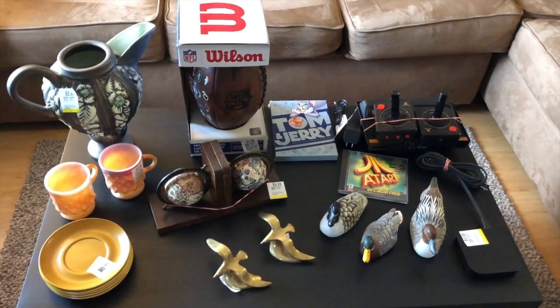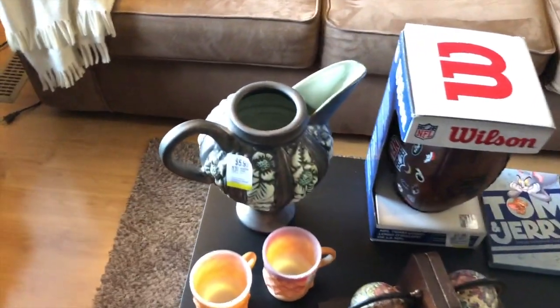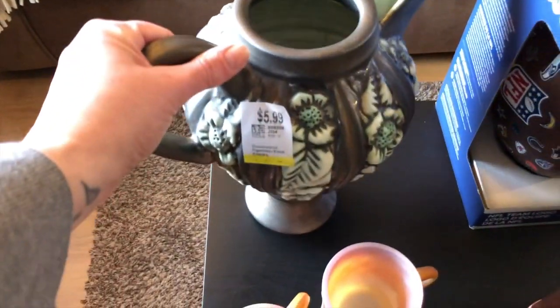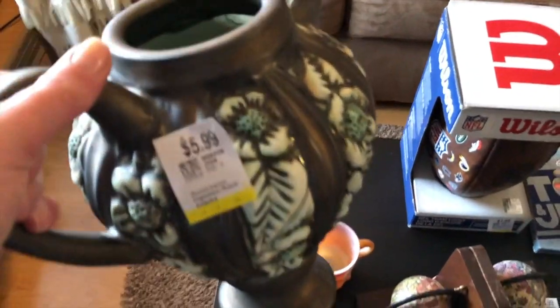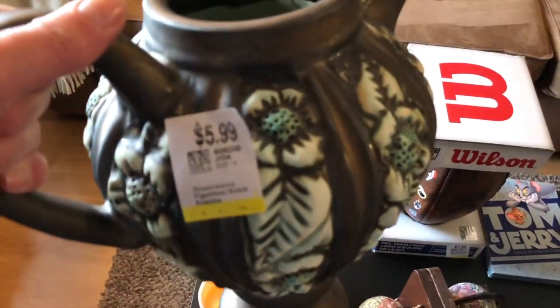So let's get started. The first item that I purchased was this beautiful jug that I found. Oh, it's so heavy. This is actually going to be a keeper. I'm keeping this. It was $5.99, and it's so heavy. It doesn't have any markings on the bottom.